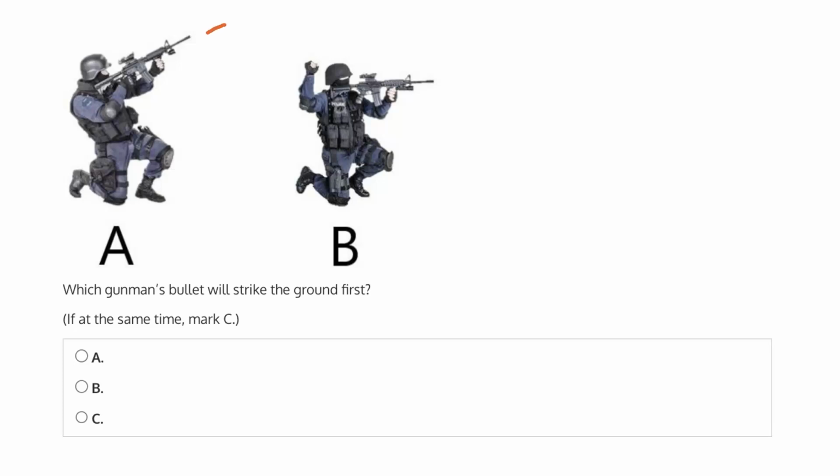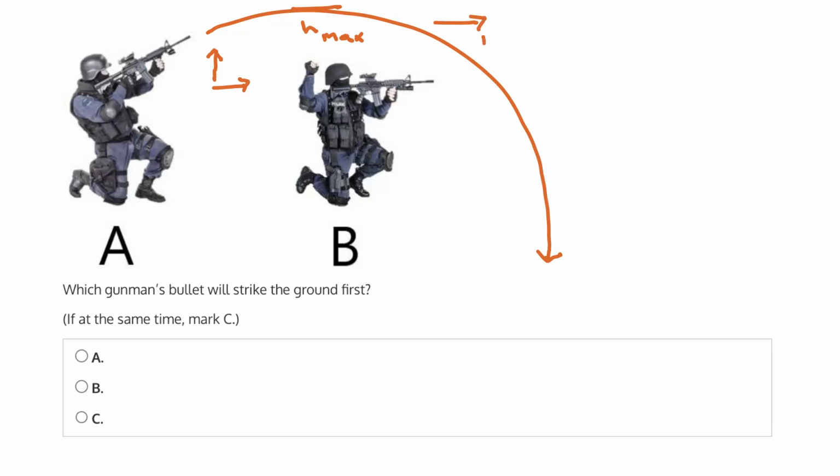In gunman A's case, the trajectory of the bullet will look something like this, which we can break down into a few key stages. The first is initially when a bullet leaves the muzzle of gunman A. At first, it will be traveling up and to the right, and it will continue doing so till it reaches some maximum height at the top of its trajectory. From this point, it will continue moving down and to the right, and so on until it finally makes contact with the ground.